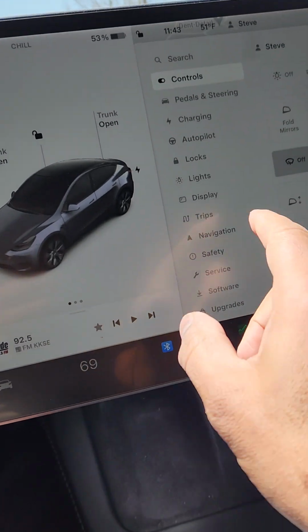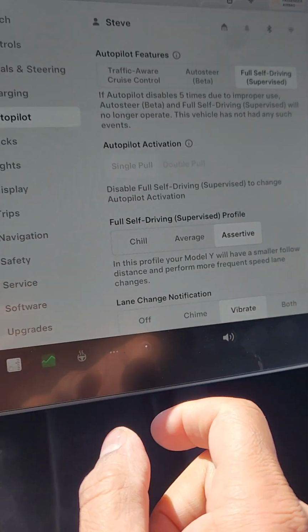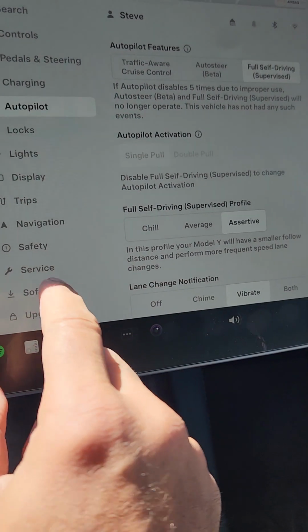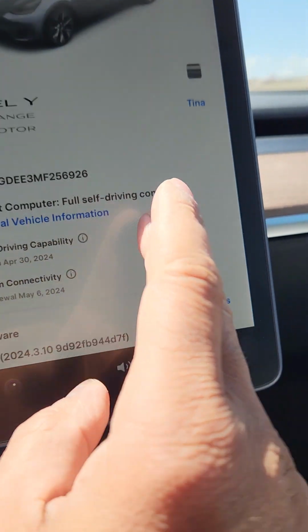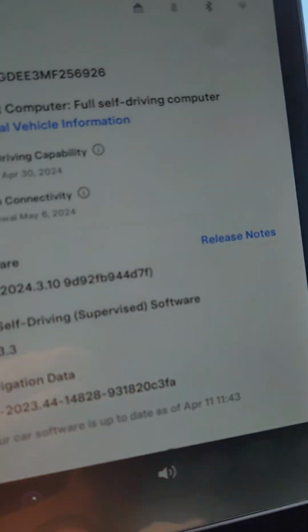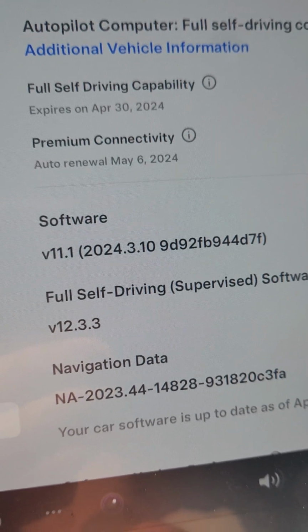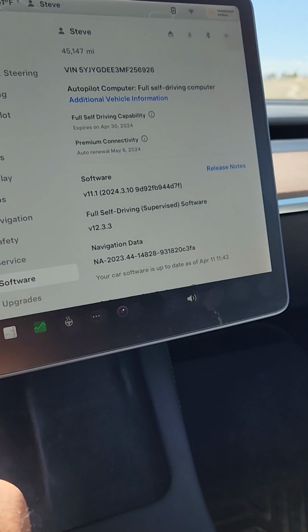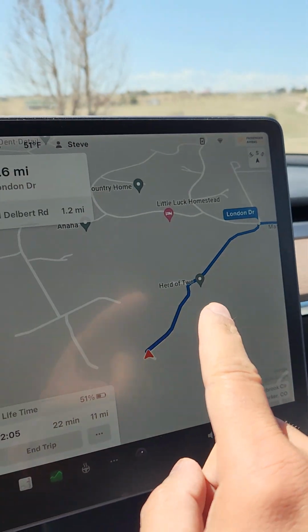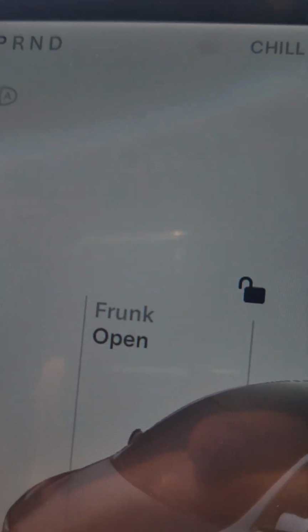So if I look here, I've got full self-driving set up. I'm on the trial here, and I am on full self-driving capabilities software. So you can see 12.3.3 for FSD, 11.1 for the software itself. So close that. I've got navigation set up to the gym here. I'm in park, so there's nothing there.